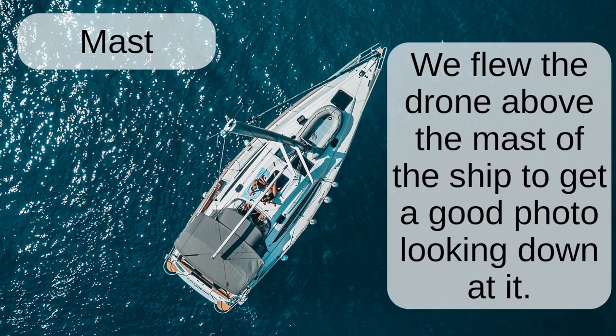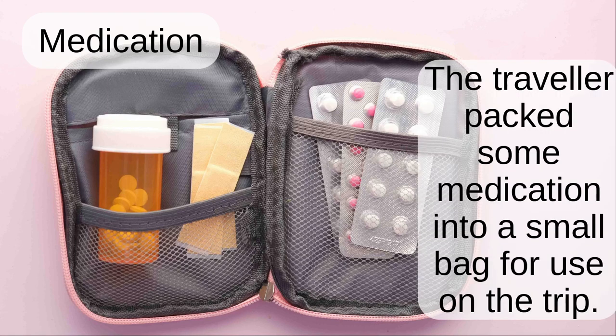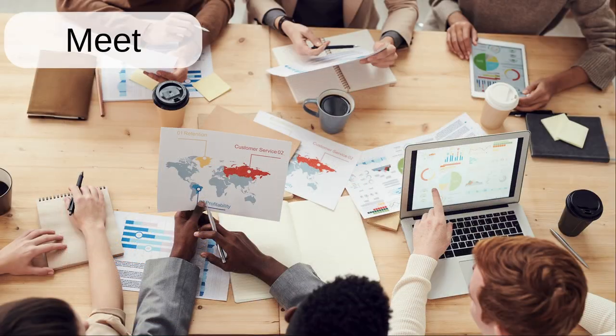Mast. We flew the drone above the mast of the ship to get a good photo looking down at it. Medication. The traveler packed some medication into a small bag for use on the trip.